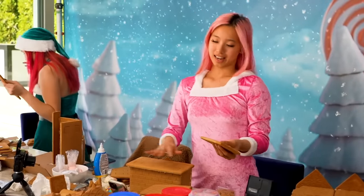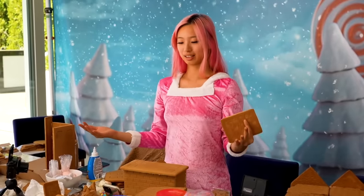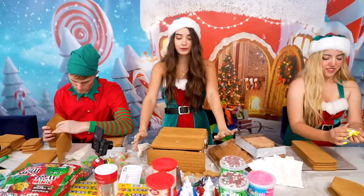So I got my first layer down, and I think I'm doing pretty well. Now I gotta put a second layer, and time to decorate. So we got a very strong base for our castle.